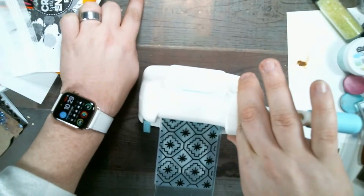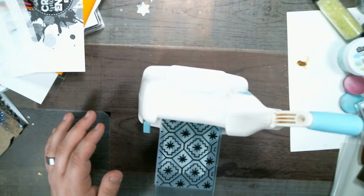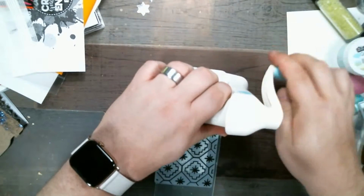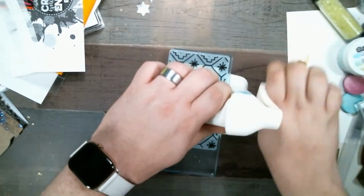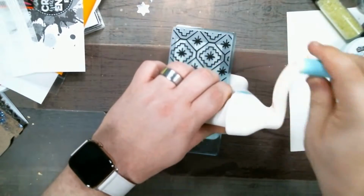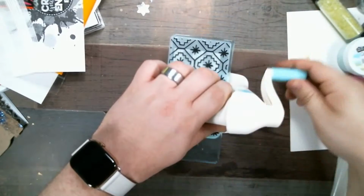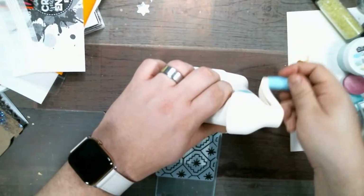The snowflake die is from the Gnome Sweet Gnome stamp set. Oh, that's such a good idea, Penny. Oh, yep, done. I'm going to have Chuck illustrate them because we'll do new ones. That's brilliant. Yes, you can color it. So I'll show you that next.